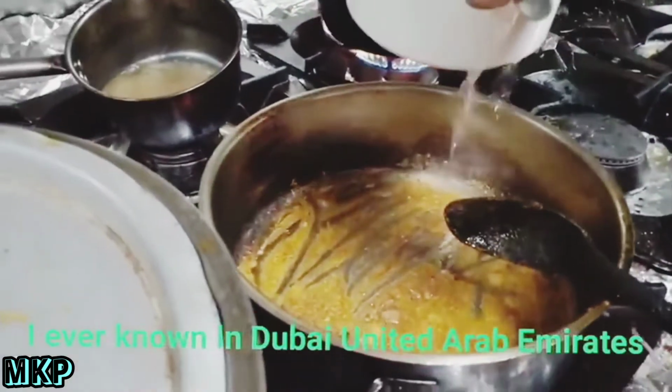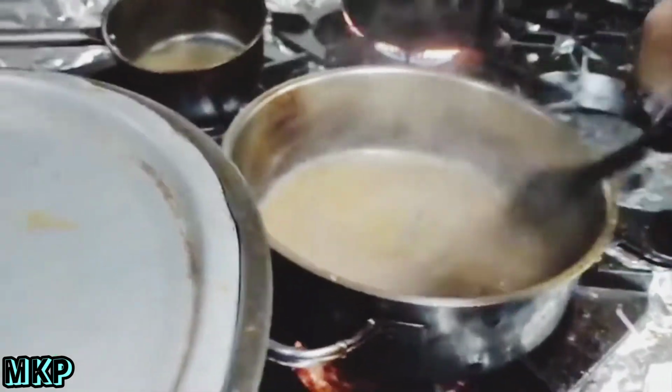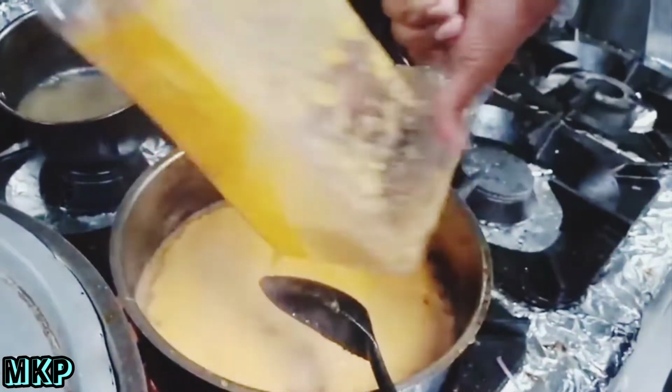Then you will put the vegetable that is there.